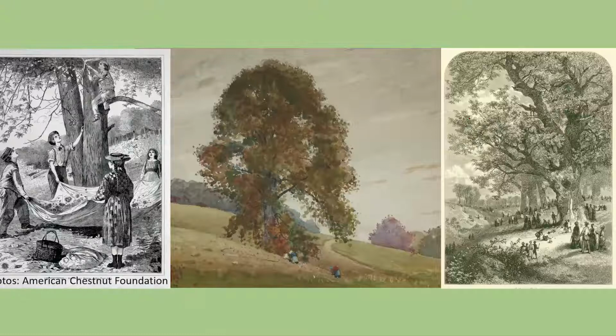They used it for a lot of outdoor purposes because the tree was really rot resistant and durable. So you could use it for constructing fence posts and railroad ties, things of that nature, barns, stuff that was exposed to the elements because this tree is just so durable.